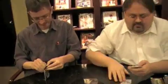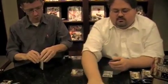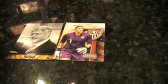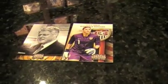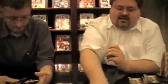How about a Hope Solo insert card, women's soccer insert. And William Jefferson Clinton. Never thought you'd see those two on a pack of cards together. Lots of presidents, lots of soccer, lots of astronauts, lots of history.